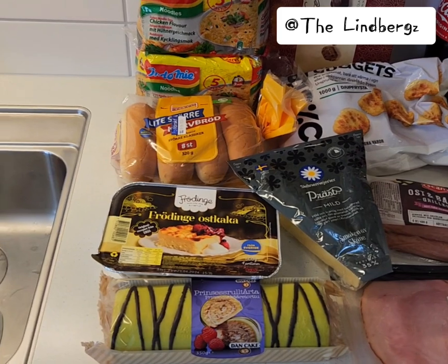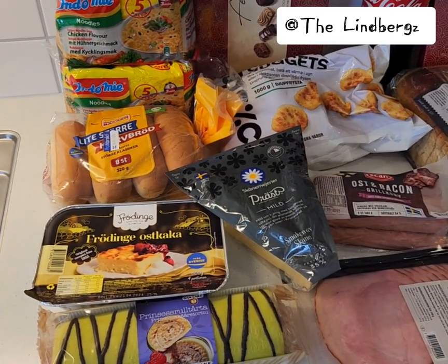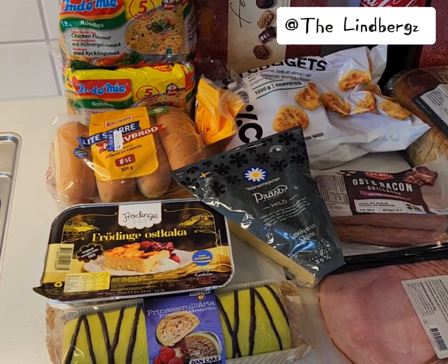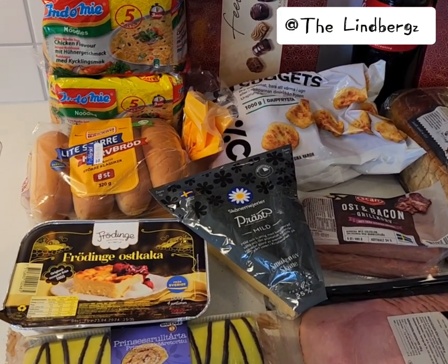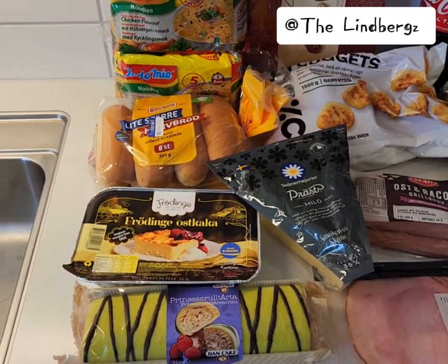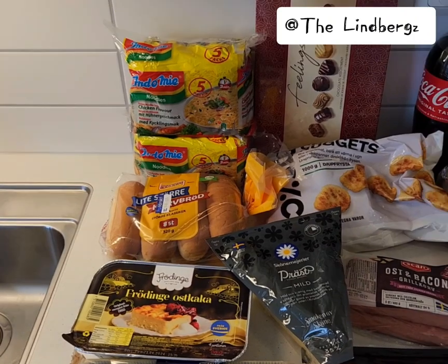The last time my husband bought it, he got me to try one spoon. It wasn't as bad as the first time I ever had a cheesecake, so I take it back. That cheesecake may be actually good. I may try it again. Not touching it. And then hot dog for my husband, Indomie noodles. So I got two packs.